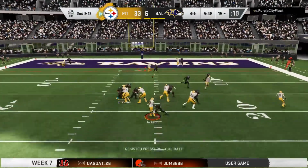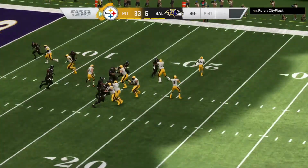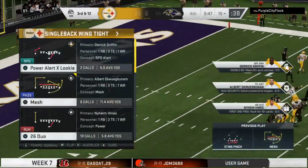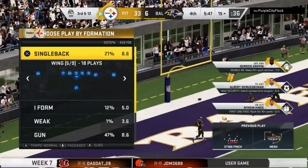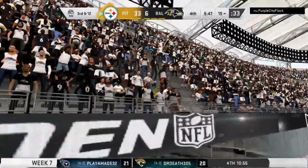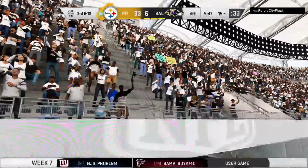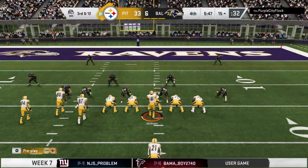On 2nd and 12, Jackson throwing middle, but it's incomplete. Those throwing windows get a lot tighter near the end zone, don't they? And here's the thing. You already probably have 3 points in your hip pocket. You force a throw here and give up an interception, you come away with nothing. Especially tough in the middle third of the field where he threw that one.